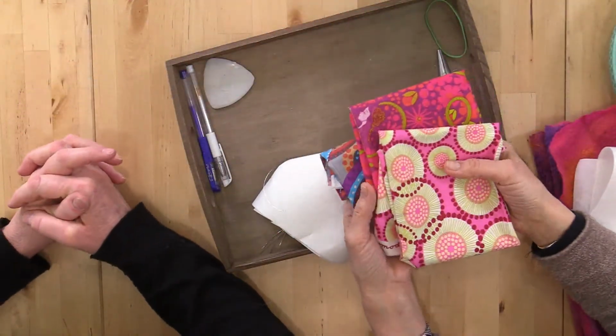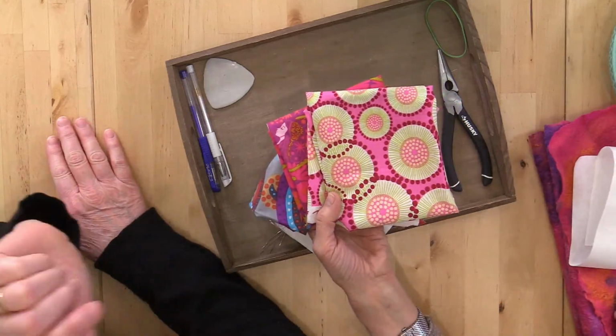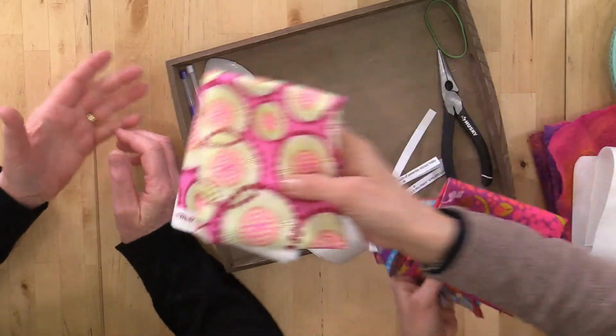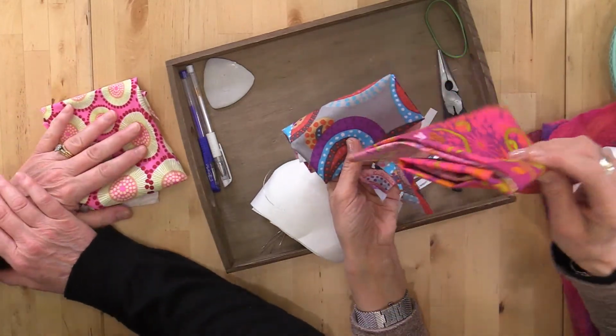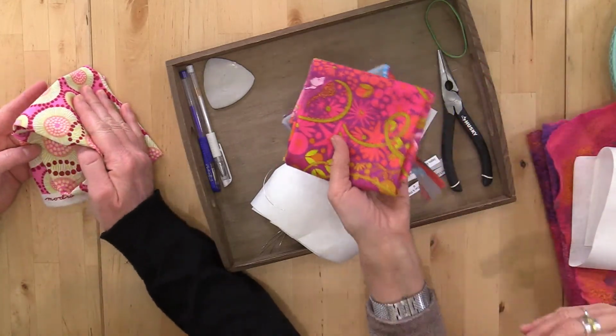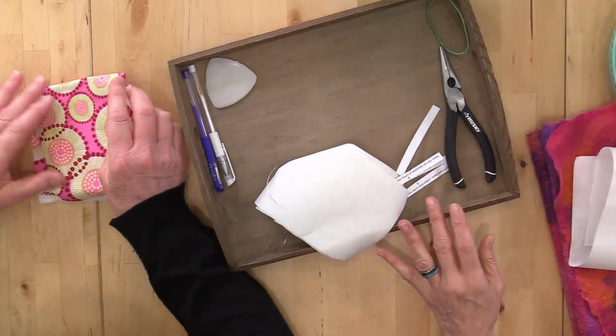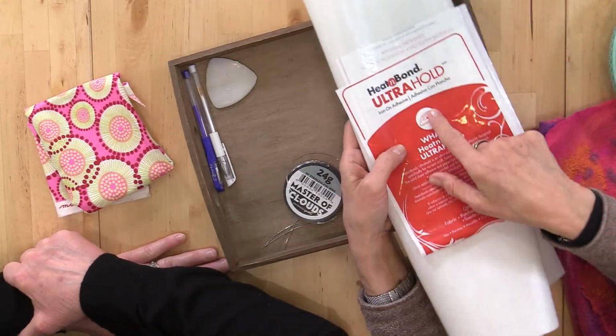Okay, so first thing is to grab some coordinating fabrics. Do you have a favorite there, Dawn? I think I'll go with this. You like this one? I love that. Okay, there you go. Thank you. We'll use that one. So these are just quilting cottons. They're very thin. You don't have to wash them in advance, but you do want to iron them so that they're nice and straight. We're using some Heat and Bond Ultra Hold.